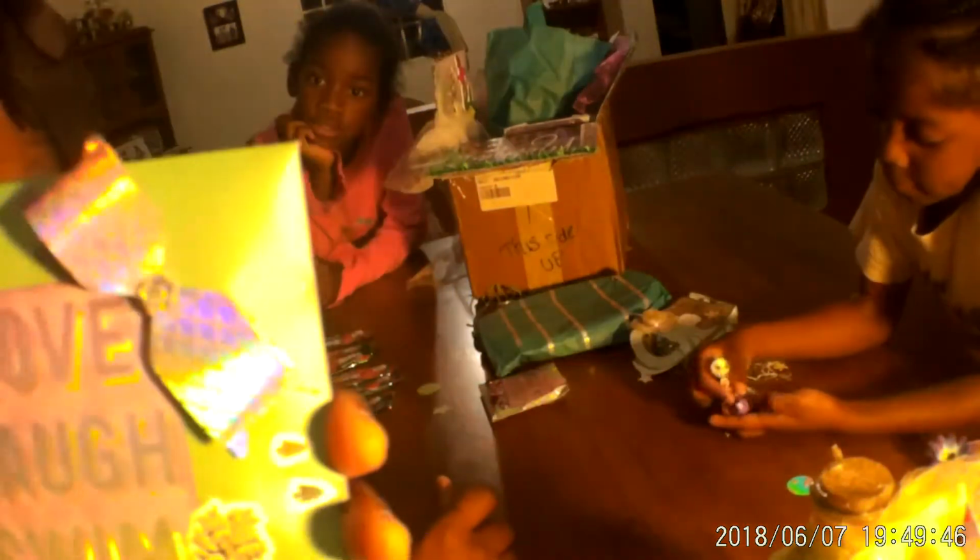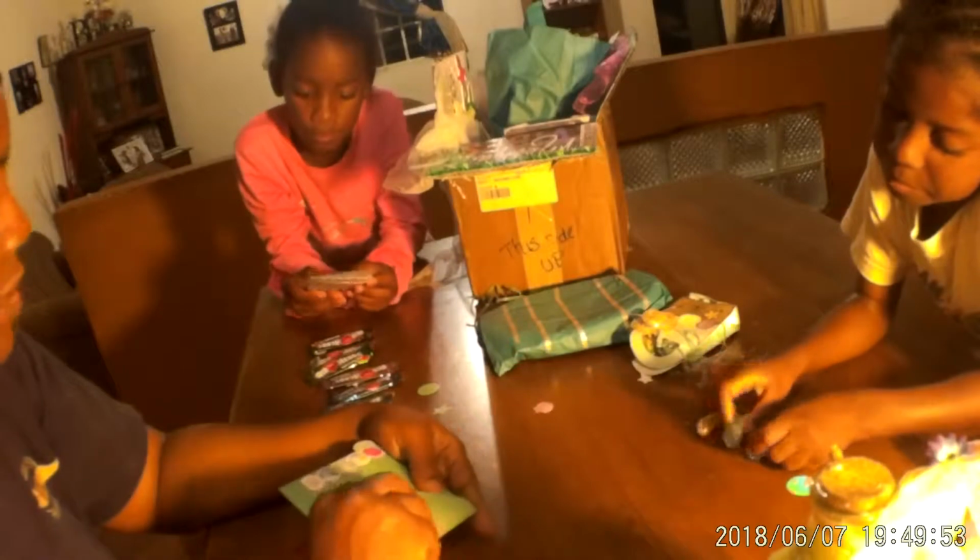All right, so on to the next envelope. It says, love, laugh, and swim. Love, laugh, and swim. I don't make messes. Okay.